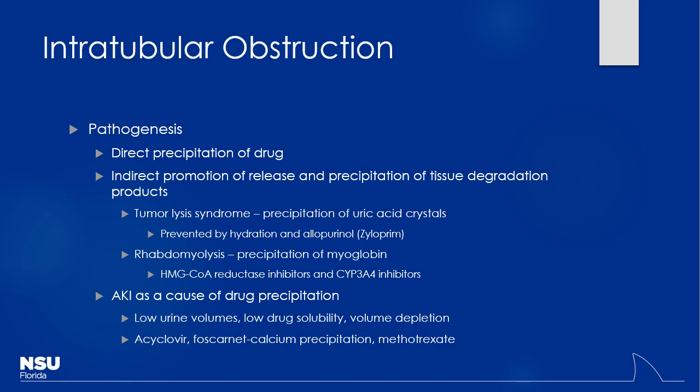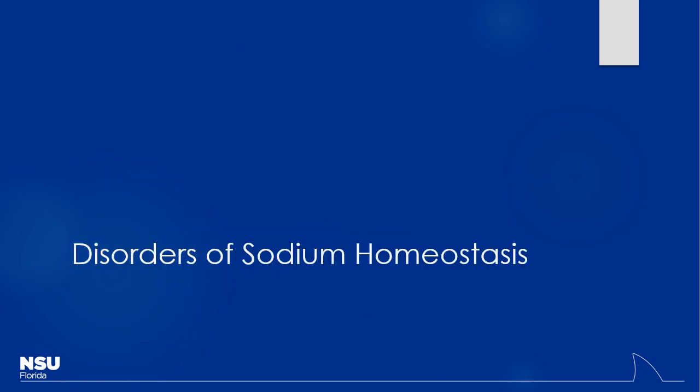So, we kind of talked about these, but again, the biggest thing to look at for why you get these drug precipitations occurring is usually low urine volumes, low drug solubility, or volume depletion. All of that can be fixed with usually giving more volume, or if you need to, perhaps alkalinizing the urine. Never are we going to try to acidify the urine. That's just not something we typically do, but just keep that in mind.